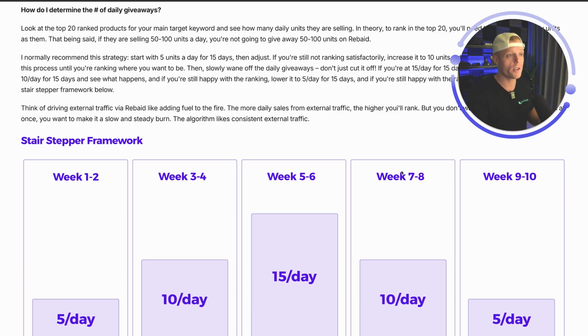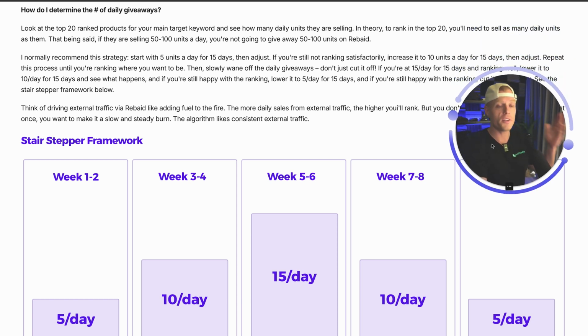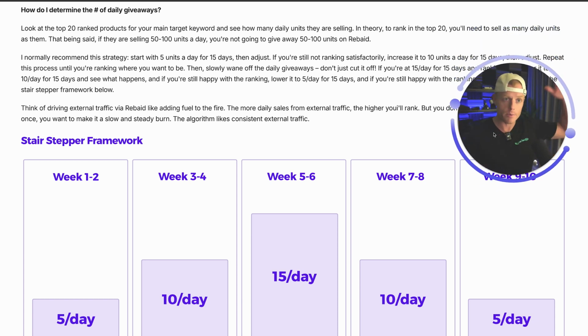All right, some FAQs about external traffic. So with Rebate, how do I determine the daily number of giveaways? So in general, in theory, in order to rank in the top 20, you're gonna need to be selling as many units per day as the other products in the top 20. Now, if they're selling 50 to 100 units a day, you're not gonna give away that many on Rebate, okay?